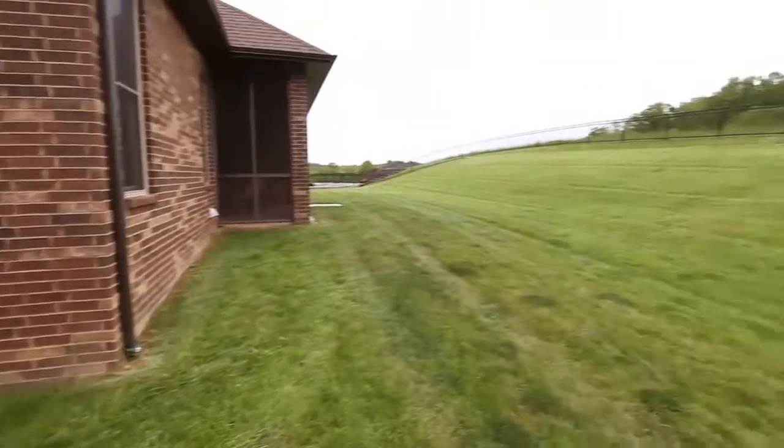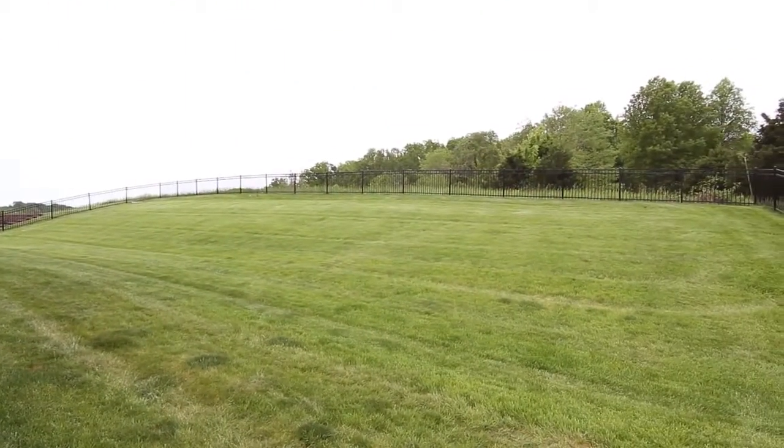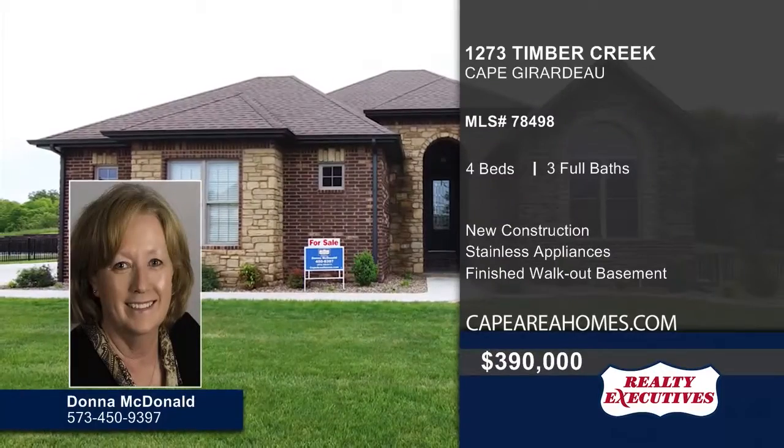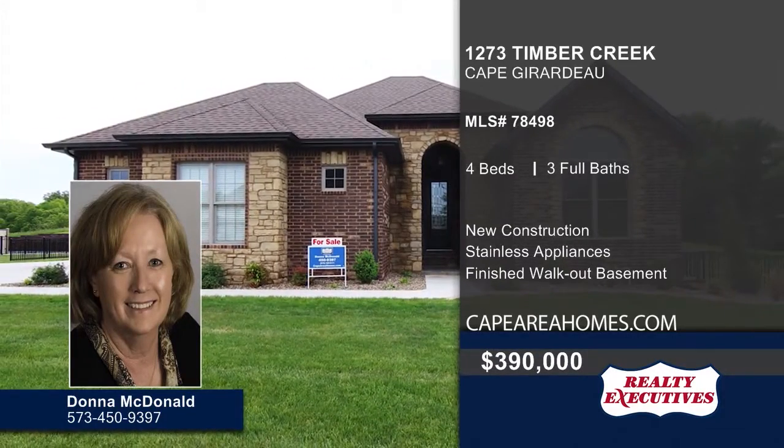New, gorgeous fencing is on display around the large yard, overlooked by a sunroom and lowered patio. Donna McDonald is ready to show you around, so call today.